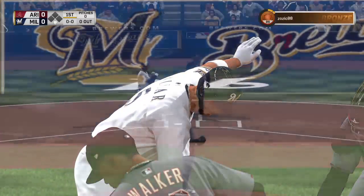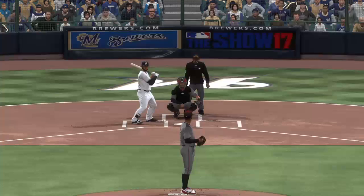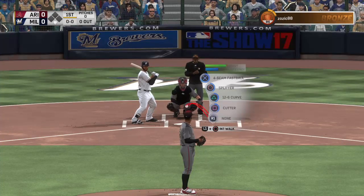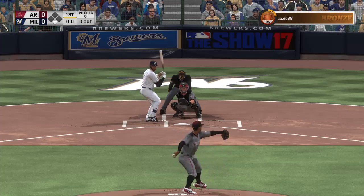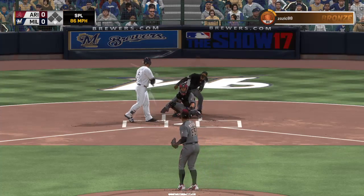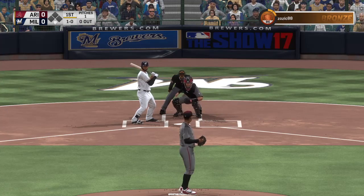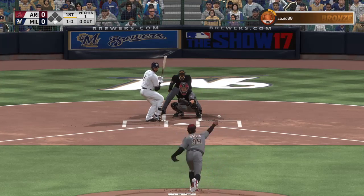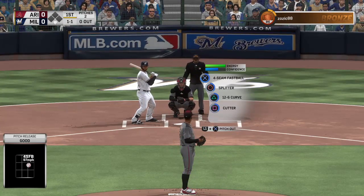Into the box now, Jonathan Villar. Leading off for the Brewers, the shortstop, Jonathan Villar. And that one stayed too low, apparently. Well, Harold, you take a look at this Diamondback squad as they begin play here tonight. They haven't quite been able to get on track yet. They come in 2-4 over their first 6 games.